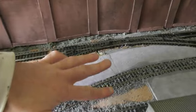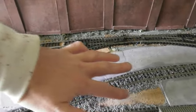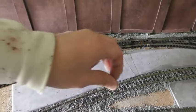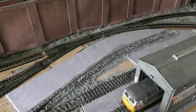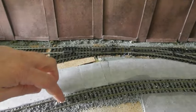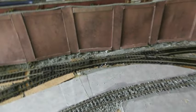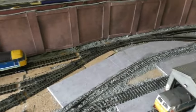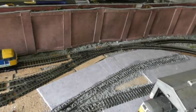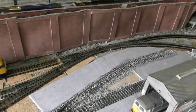Now I've got scatter material that I'm going to put in here, but I'm not going to add that until the ballast is dried. And you notice, as I say, it's a little bit rough here, but remember this is a depot, so it's not going to be as tidy as on the main line. Don't worry about in depot areas bits of ballast on the sleepers and that. Remember, I'm going to be covering these over with oil spill kits from Hatton, so that will disguise that a bit.